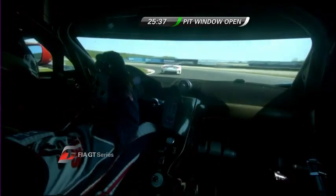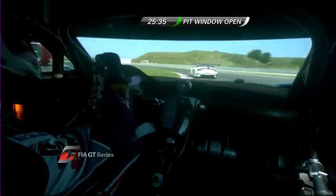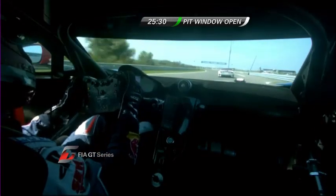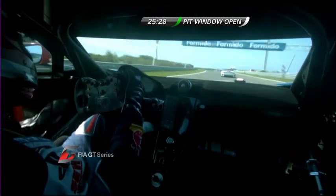And a very interesting line taken in there by Jan Seyfarth. He dives in really early to get the apex, and hugs the inside all the way around. It doesn't seem to have affected him too much.